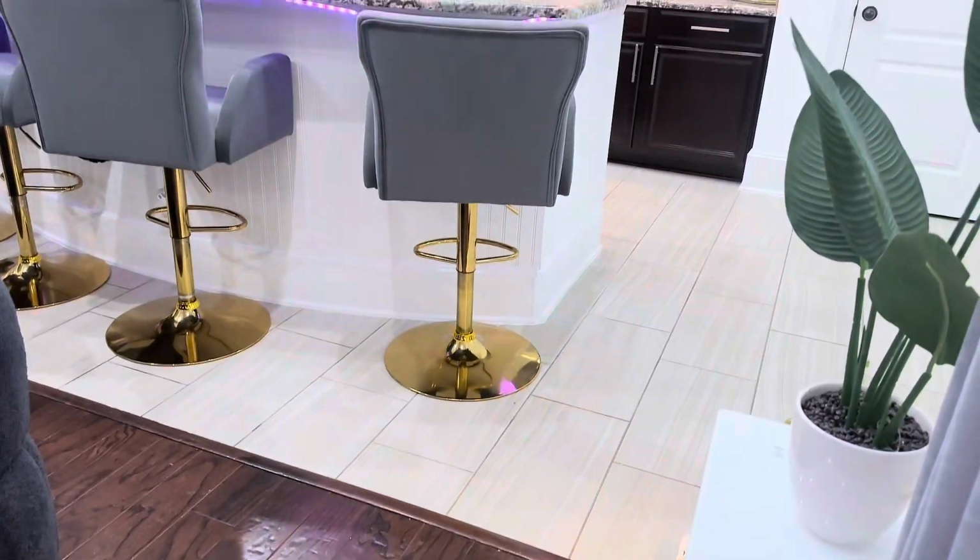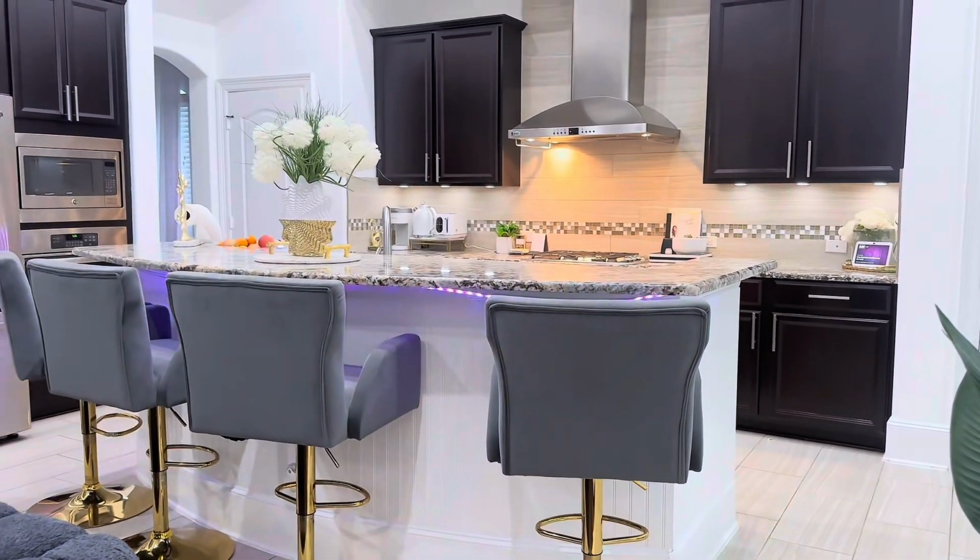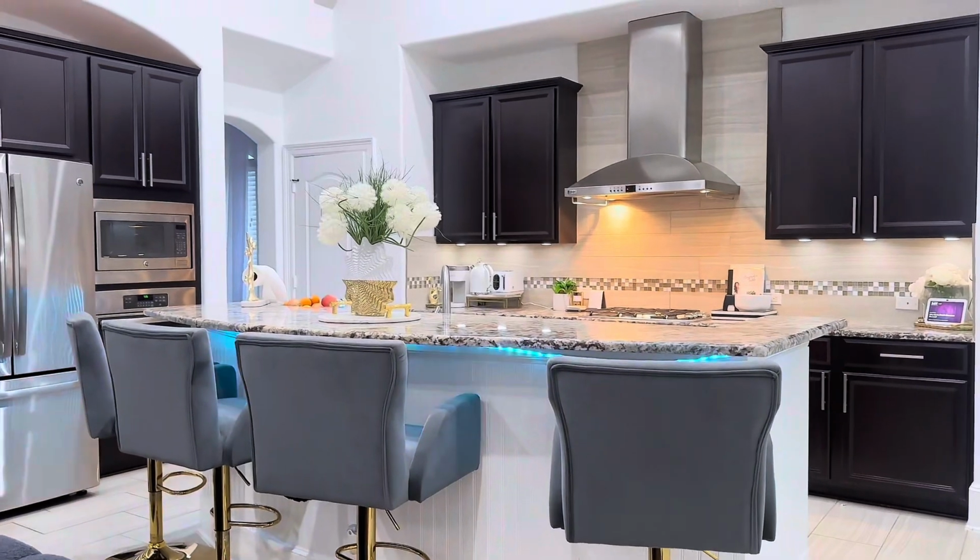Okay? The last but not the least item I want to talk about for my kitchen is definitely my bar stools. I am in love with the bar stools. My bar stools are so beautiful, they're so stylish, and I am in love with them.